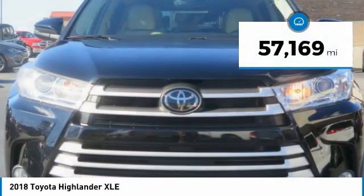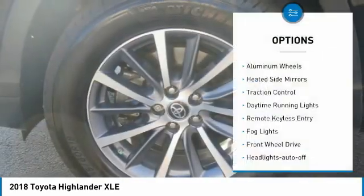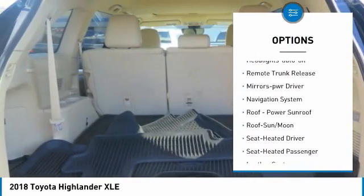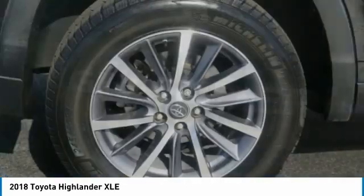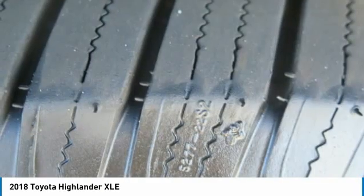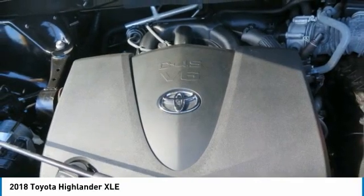This vehicle has less than 60,000 miles. Here are some of this vehicle's great options. Aluminum wheels, heated side mirrors, traction control, daytime running lights, remote keyless entry, fog lights, FWD, headlights auto off, remote trunk release, mirror memory. This vehicle offers reliability and good looks at a great price. So come in and take a test drive today.